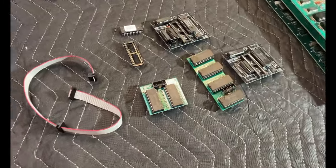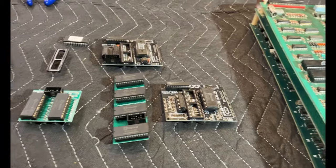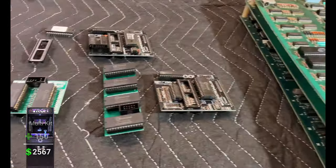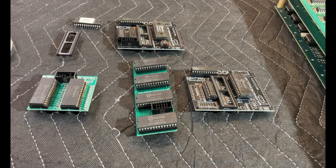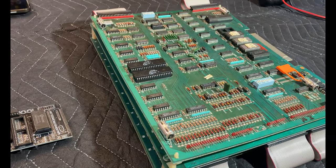Now here I have a kit from highscoresaves.com. It's a kit to modify the Tron board. What it will do is we'll have both Tron and the game Satan's Hollow on the same chips, basically. So we're going to modify this board so it can run both games in the cabinet.